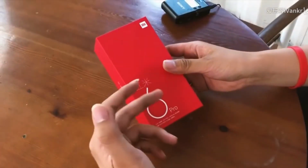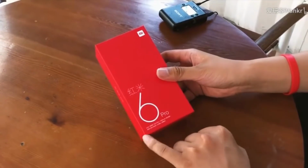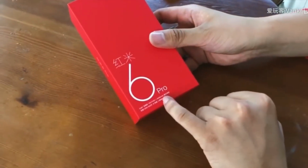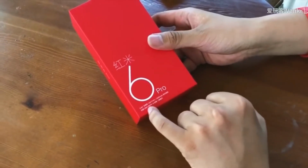Today, Xiaomi Redmi 6 Pro unboxing. The box looks the same as the old Redmi 6 and 6A. It's a red color box. Look at the back side of the box, some specs here. Okay, let's open the box.